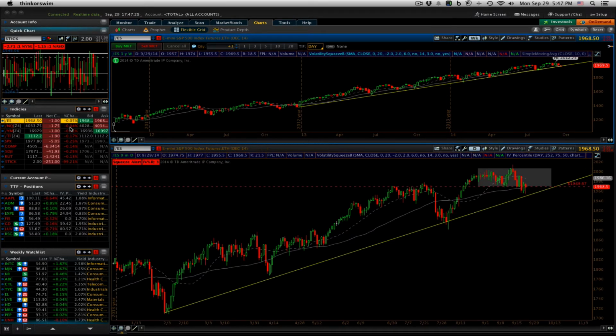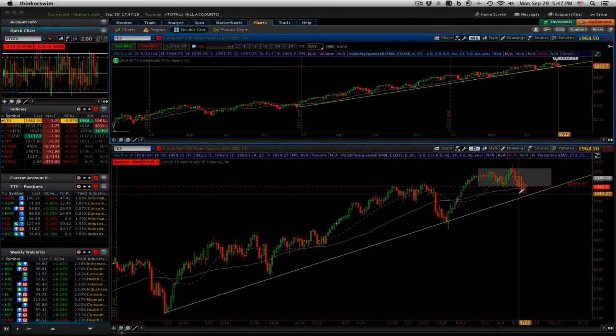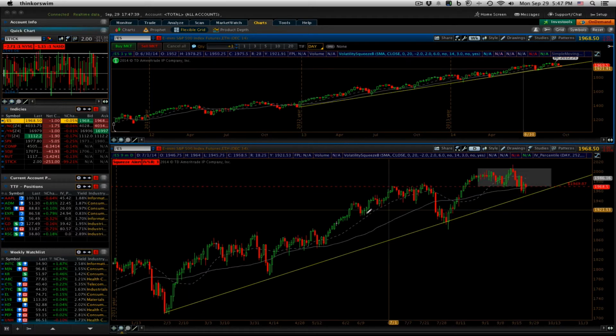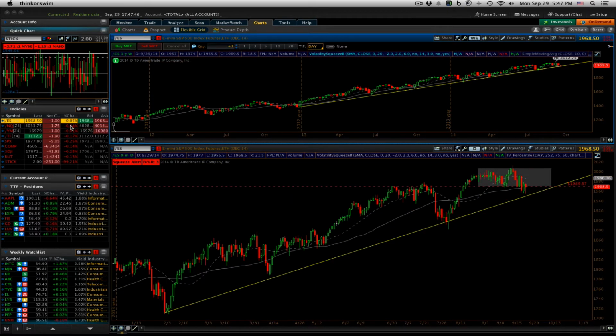Like I said, the fact that we did rally back off of those lows today and did so significantly, I mean, we rallied essentially 14 points on the S&P, and at one point we were much higher. We were almost to the point where we were down 2 or 3 points. So we need to see what happens. We need to let the market play out.